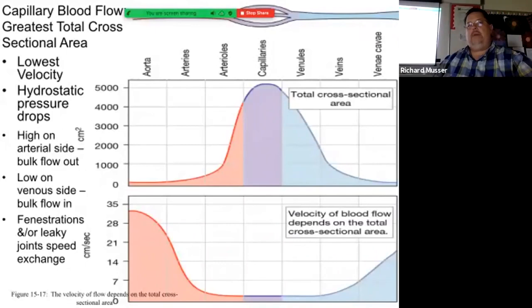Surface area maximizes the gas exchange, nutrients, to get rid of the nutrients or gain nutrients, whatever the case may be. Blood pressure is lowest there, and the speed at which it moves is slowest there as well. So blood moving through the capillaries is relatively slow. If you look at the graph below it, you're looking at how fast the blood moves through these regions.